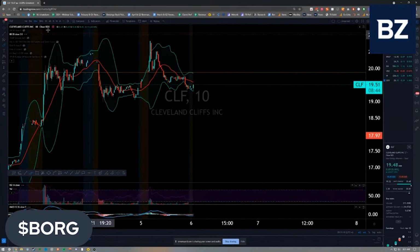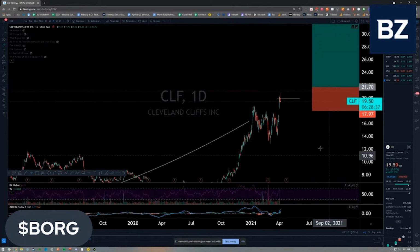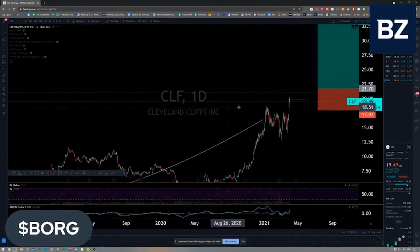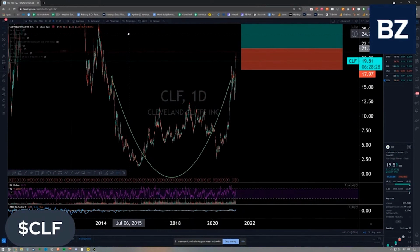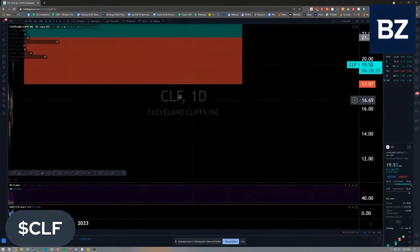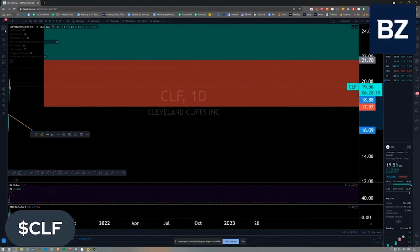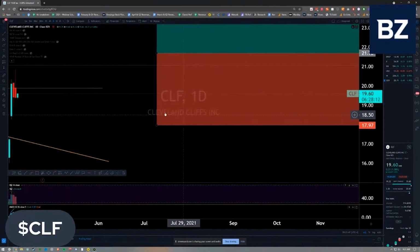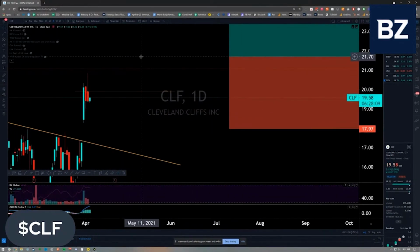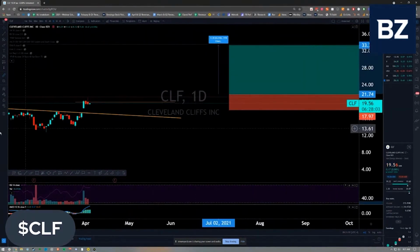CLF, you guys all caught that, right? I had it on the weekly before. Let's look at it on the daily. So zooming out, it's another steel stock. It's got a lot of strength right now. Rounding bottom. Hit a nice corrective phase here. Broke out with a gap. Now we're doing a little consolidation again. My entry price is about $21.70 on this one for an upside of 53%. CLF, Cleveland Cliffs.